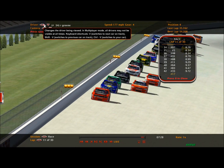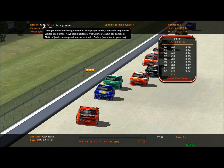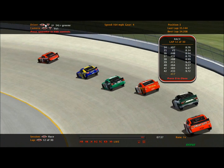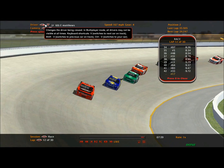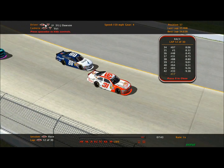And that's exactly what Ronald Jacobson did too. I'm seeing a lot of drivers being able to slingshot off of turn 4 there. Ralph Green is up to the 3rd position again. He's going to try to make his move on Eric Matthews, but as we take a look through the back of the pack, no caution, surprisingly.